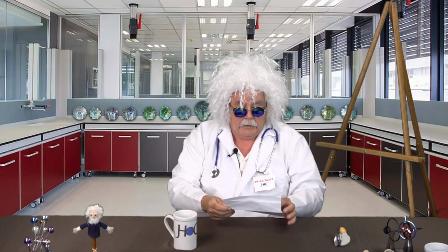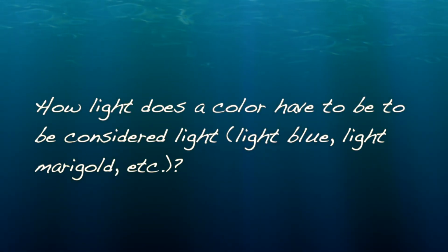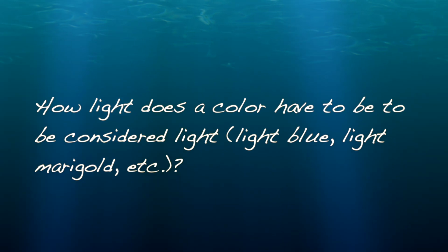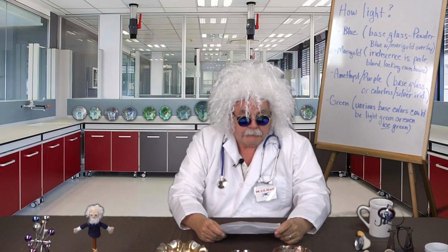Okay, well, question number one. Let's go through it. Question number one says, how light does a color have to be considered to be light? Like light blue, like marigold, etc. Good question. Well, let's see if we can answer that question for you.